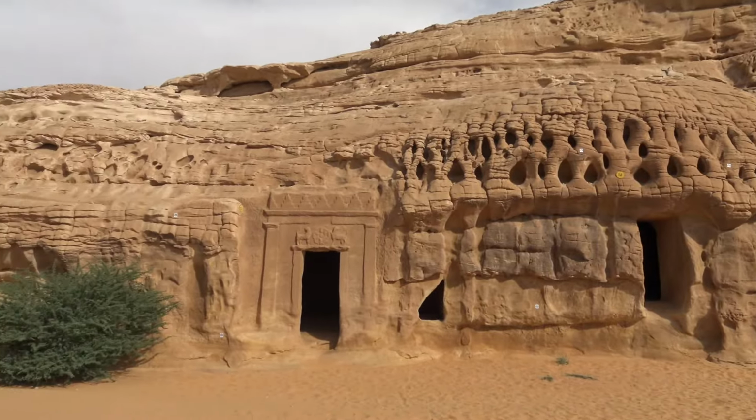What you have here is one enormous rock monolith, and as you circumambulate, you pass tomb after tomb. Different classes, of course, different standards of ornamentation. It's a whole city of the dead.